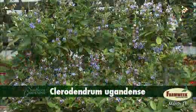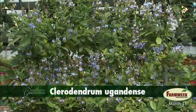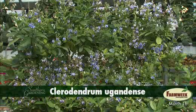I really enjoy the spring season. Today I'm at Pine Hills Nursery looking for new plants for Mississippi gardeners. A variety that's sure to find a place in my landscape this year is blue butterfly plant. Known botanically as Clerodendrum ugandense, blue butterfly plant has intricate flowers that actually resemble little blue butterflies in flight.